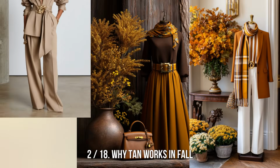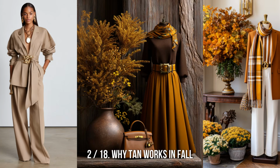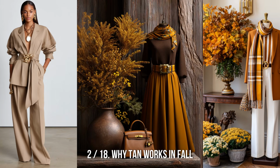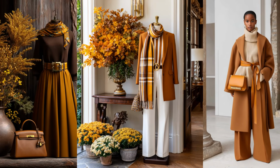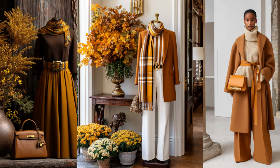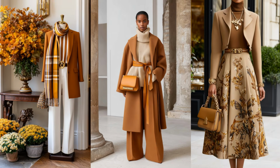Why tan works in fall? Tan works so well in fall because it mirrors the natural world as it shifts into warmer decay and golden light. I think people underestimate how much seasonal alignment affects perception of style. Unlike most people who chase bold contrast in autumn, I prefer harmony with the environment. There's a quiet strength in blending rather than competing with the season.